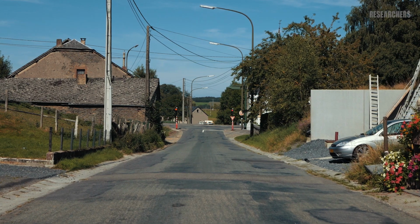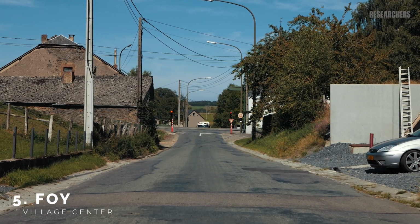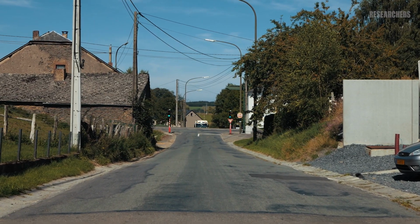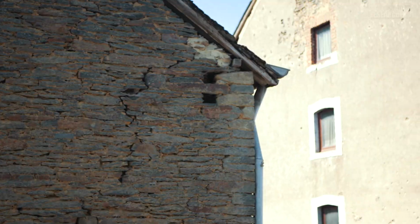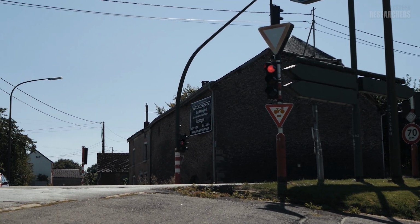Now after that you can go to the center of Foy, and what is really neat about that is that there's a building that shows the traces of war. It shows the impact holes of small arms fire, and basically on this location was the sniper that was harassing Easy Company in Band of Brothers during the capture of Foy on January 13th, 1945. But you can still see that spot, and the sniper was in this building. You can see the damage from the small arms fire that has been put into that house.